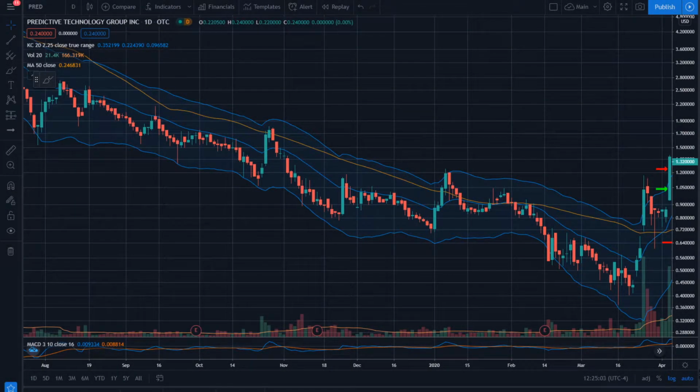All right, let's jump right in. This is PRED, April 3rd. The broader context of this trade, or longer time frame, is a downtrend. We have some strong counter trend moves, but none of them really succeed.